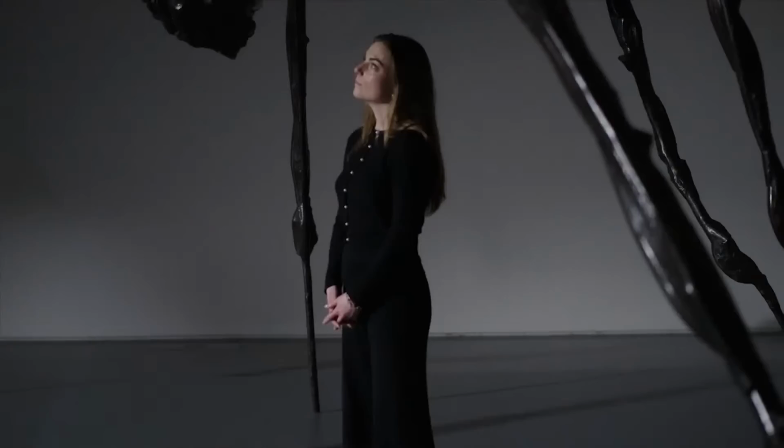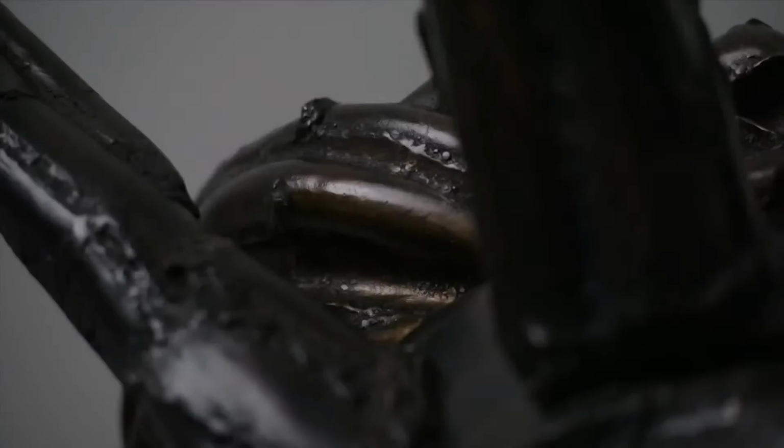For every artist, there is that one artwork that best represents the core of their artistic project. For Bourgeois, it is the spiders.